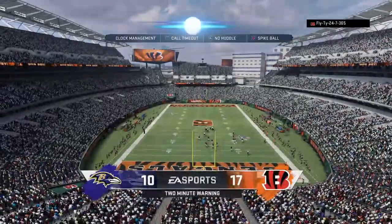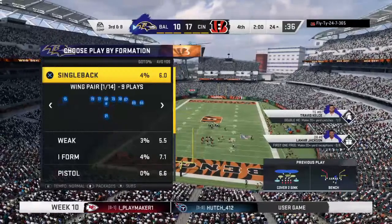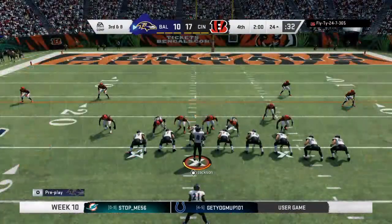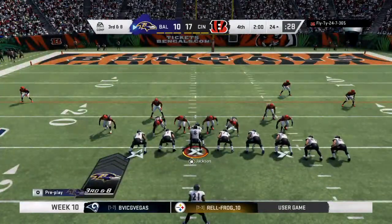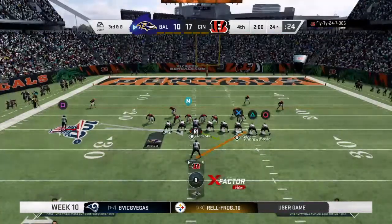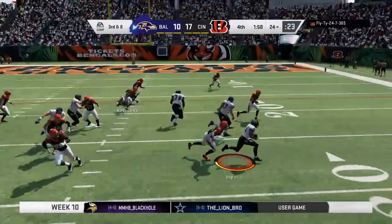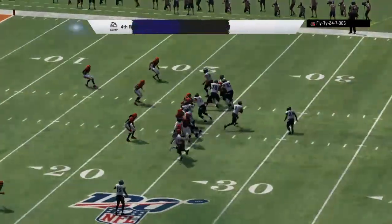Fourth quarter, down to the final two minutes, and we've got a one-score game. So it's Raven football here as we welcome you back. They face a critical third down now, needing a score here in the late going. On third down, Mark Ingram, and they take him down, losing yardage back at the 27.